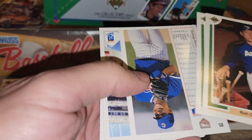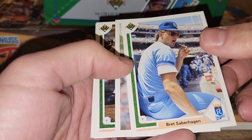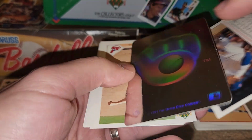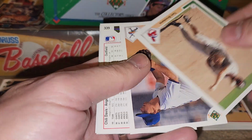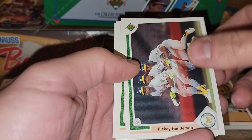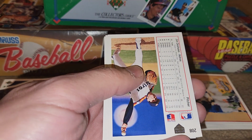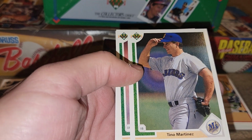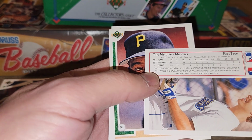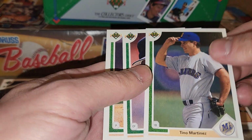Gedman, Oil Can Boyd, Domingo Ramos, Saberhagen, Bass, Wilson, Tom Brookens, Dave Hansen, Ricky, that's a cool card, Julio Franco, Jim Deshaies, Tino Martinez. That is a young Tino Martinez. That could be a rookie card. I don't know.